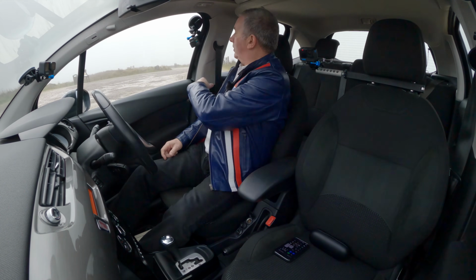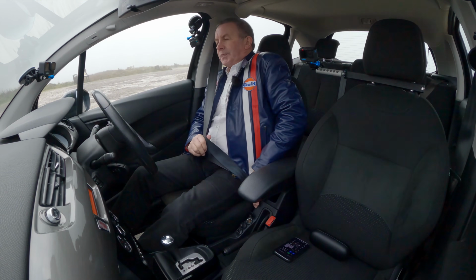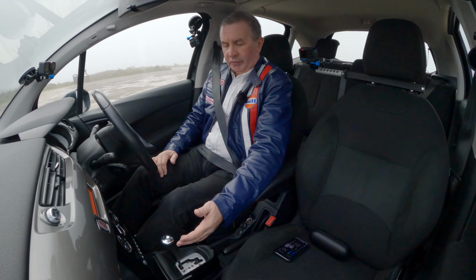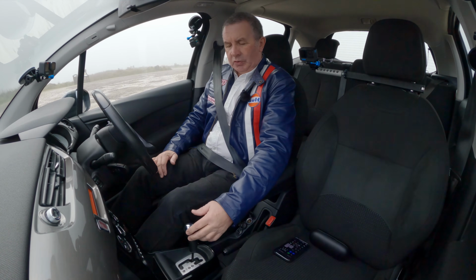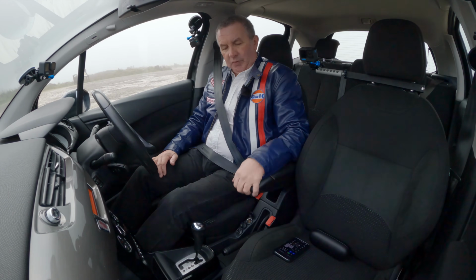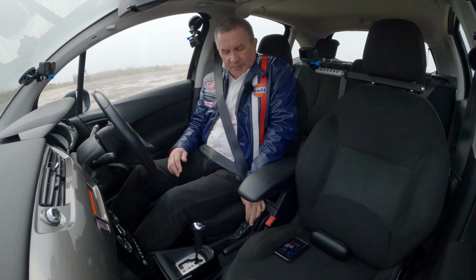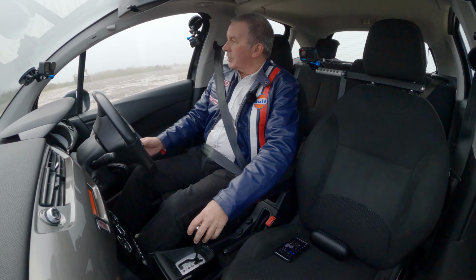You don't get too many of these that are automatic, so it's quite a rare car. So there we go. Looks like you've got sports and winter mode there. Park, foot on the brake, reverse, neutral, drive, and you can use it as a manual. We've got a front centre armrest here with a little bit of storage space as well, and down here a power socket, and also an aux and USB in.